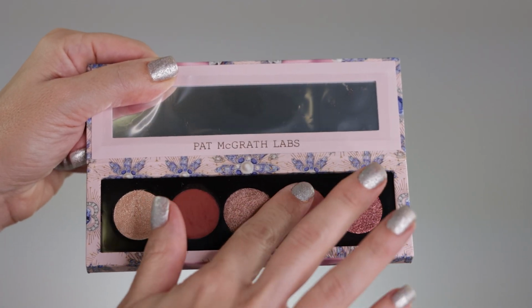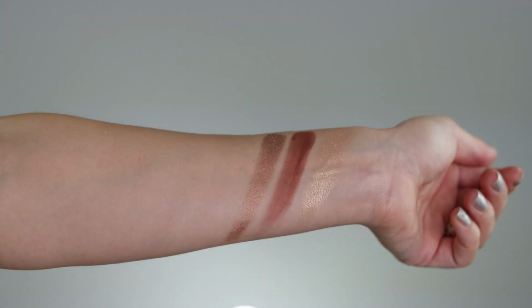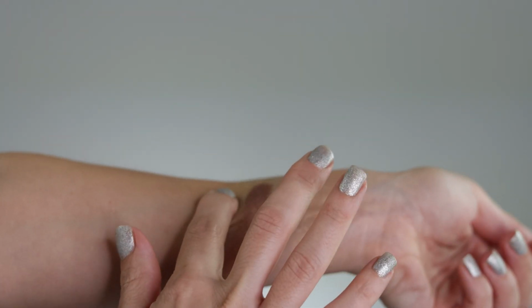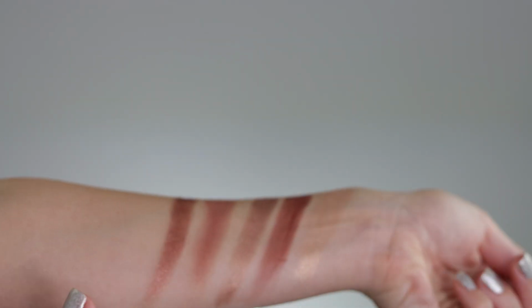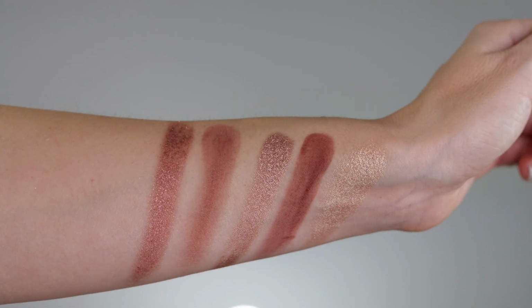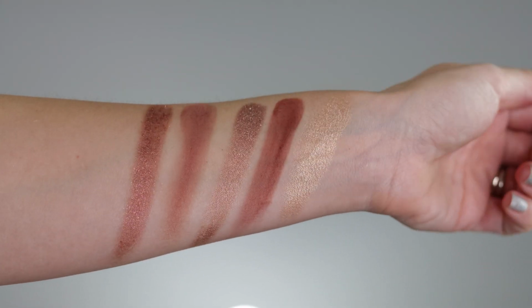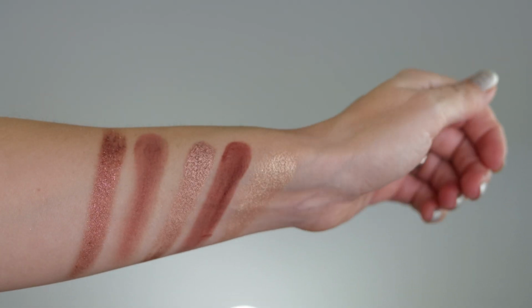I'll say these mattes feel way better than in these motherships. I feel like swatching these, the formulation is way better, but we will see how they will apply once we blend them. So these were Sun-Kissed Rose and Petalic Passion. And this is how Sunset Romance looks like. It feels like a typical Pat McGrath color story, right?